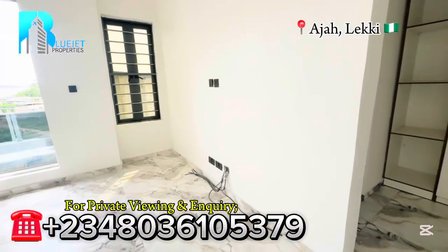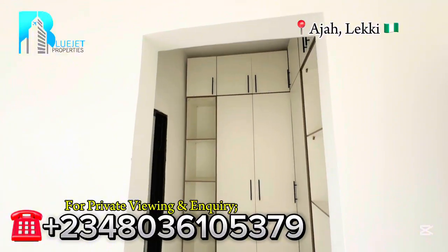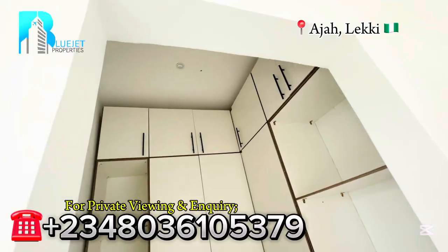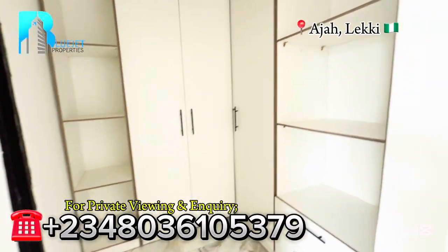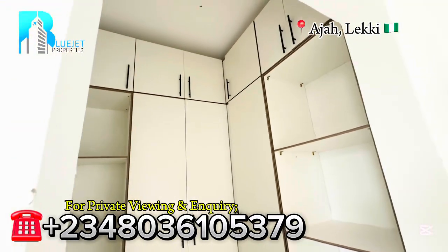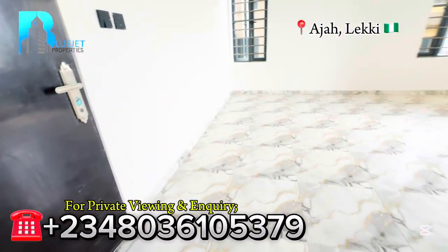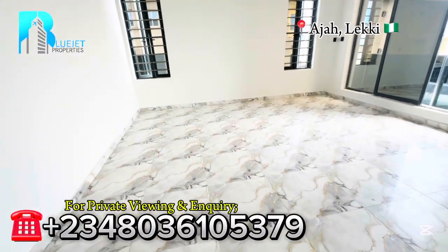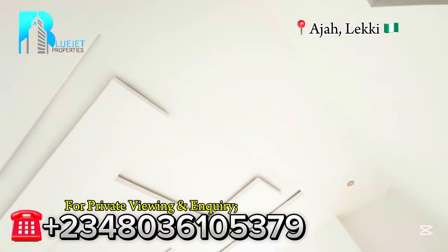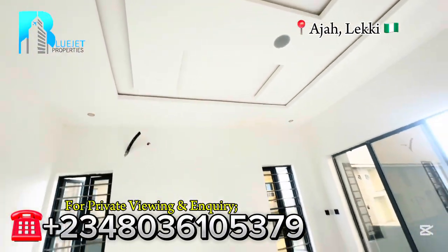So this is where you'll be putting your TV, and by this other side is your walk-in closet. This is where you have your clothes. You'll be able to put your clothes and your shoes. You can see that you have where you can hang and fold your clothes right here in this closet. So back to the room now. Let me show you the light and the POP design. Right here we have spotlight and inbuilt audio speaker inside this master bedroom.